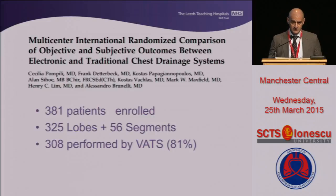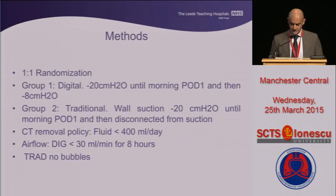This is one of the last large multicenter studies comparing traditional versus electronic devices, which was published last year in the Annals. It was a collaborative trial, including patients from Asia, Europe, and North America. In total, almost 400 patients, most of them lobectomy, 81% performed by VATS. So it's a very modern and contemporary series to analyze the effect of digital devices. It was a randomization, and the two groups were managed according to a standard protocol.